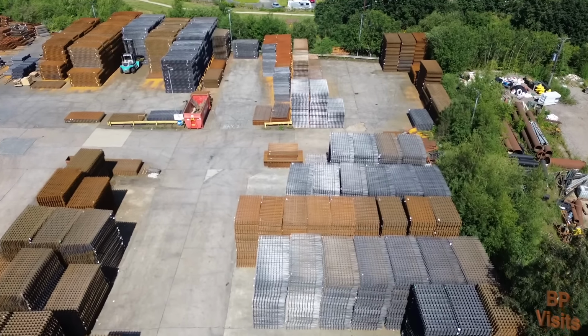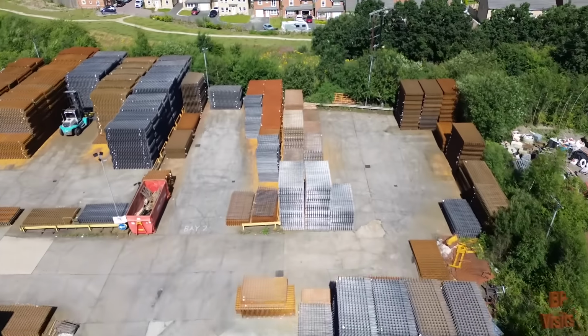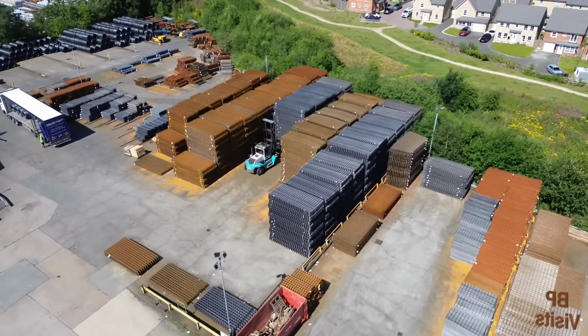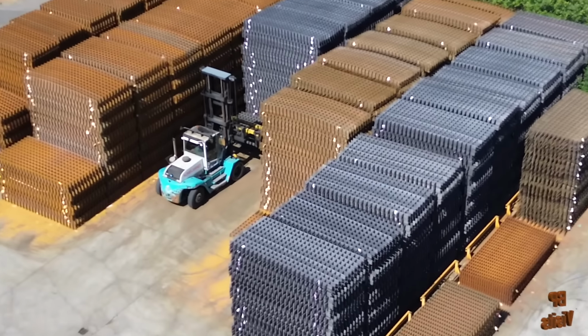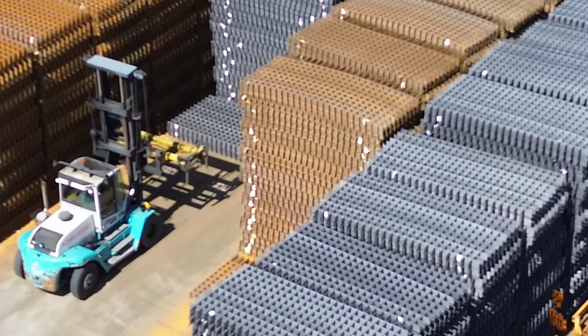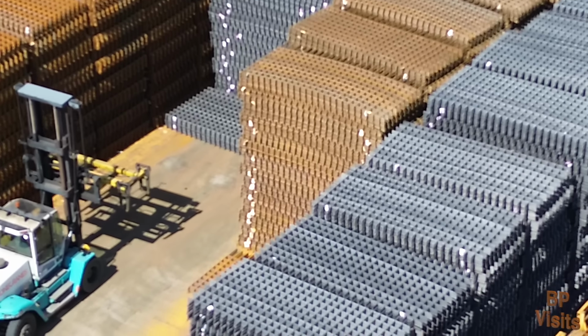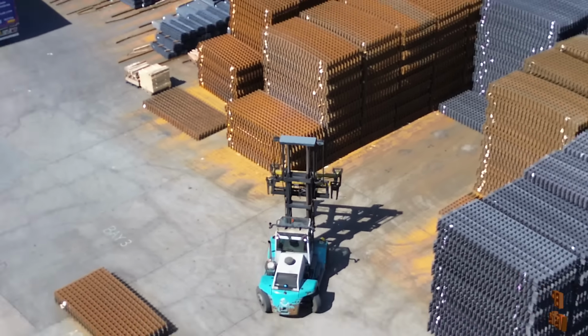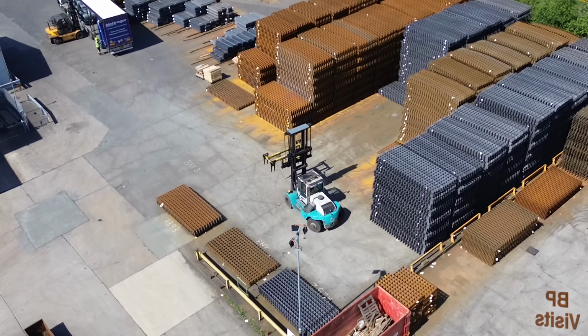Right, look, all this lot. Ah, is that a forklift? No, it isn't. Oh, he's just put some there, I think. I bet they're pretty tough forklifts, because they've got to lift some weight here.